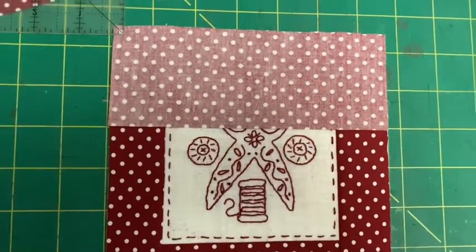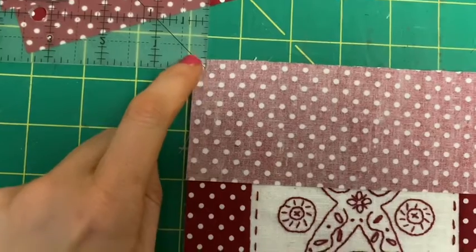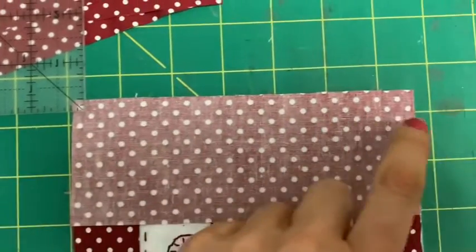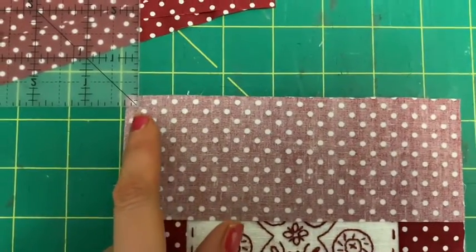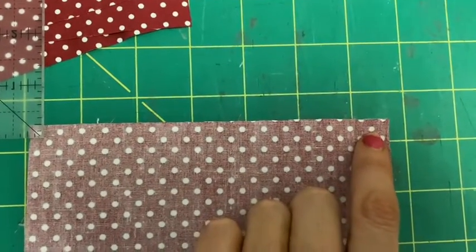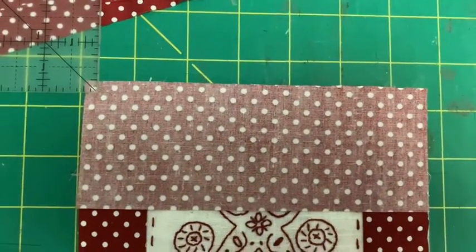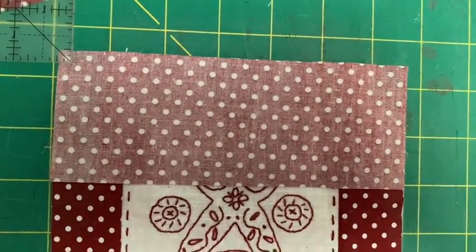I've laid my first piece on now, and I've put a ruler here, and I've put it on the 1/4 of an inch, and I'm going to make a dot there. I'm going to do the same here, but I know sometimes you find when you sew, you can get a bit of movement and then you end up with a bit of overhang, so you might have to adjust where the dot is. But I will make the dot to start with, and if I have to make a change when I'm at the sewing machine, I'll make a change. I'll just see how it goes.